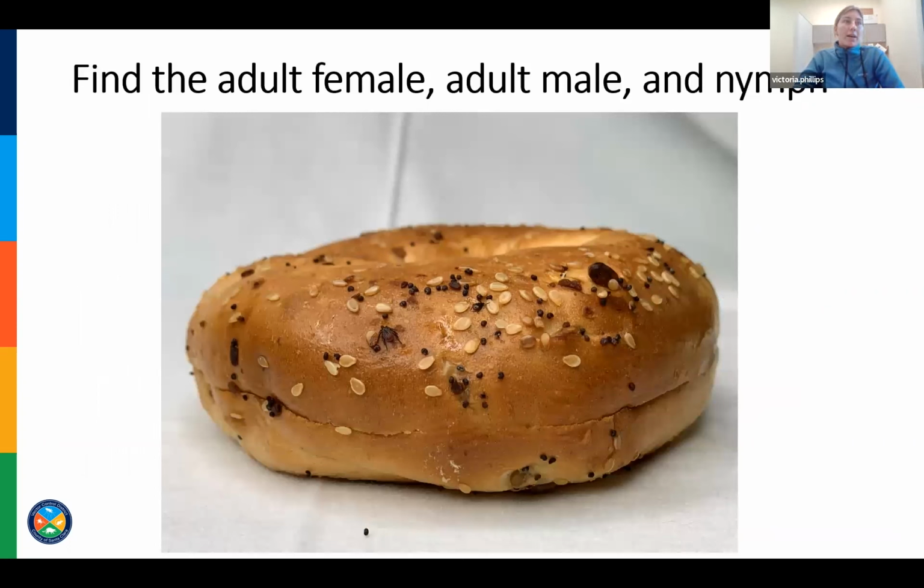So this is the image that I wanted to show you. This is going to give you a visual of how big ticks are. This is just a normal size everything bagel from the grocery store. And see if you can find the adult female, the adult male, and the nymph of the Western black-legged tick. I'll just give you a minute there. See if you can find it.